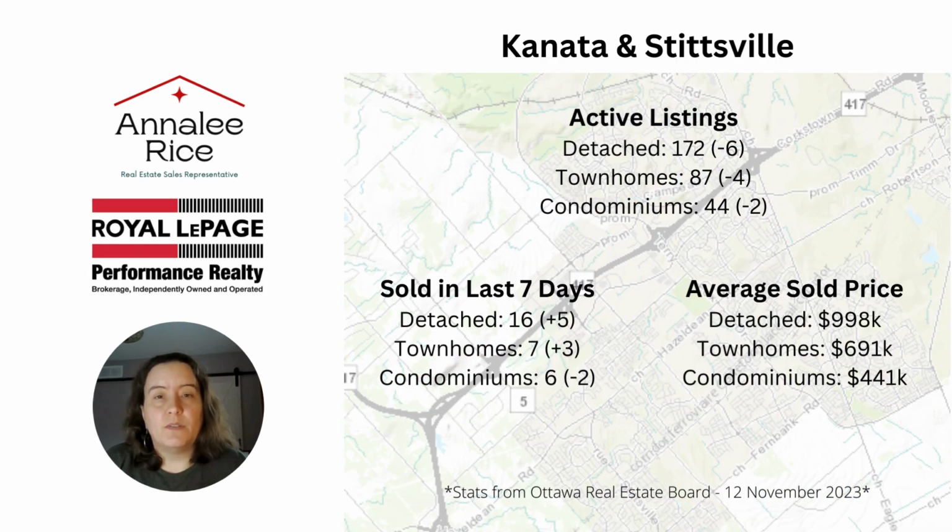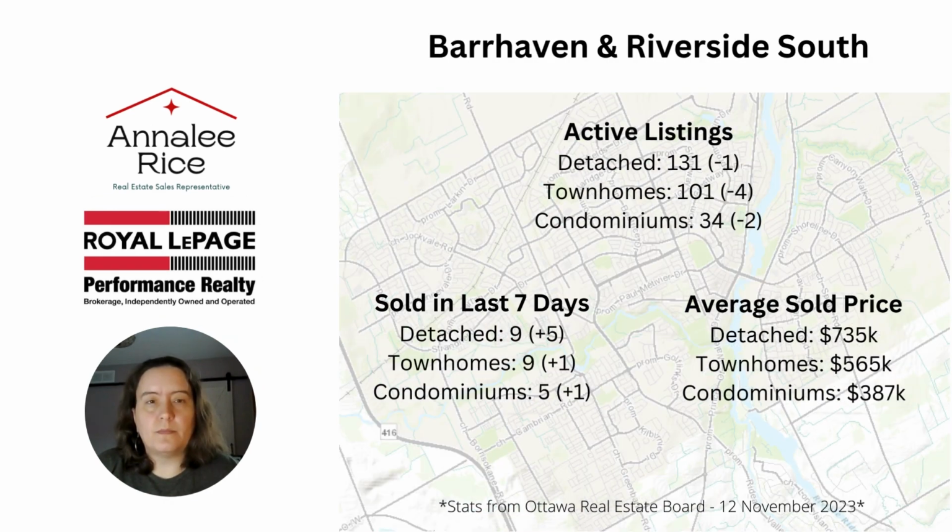In Kanata and Stittsville, we have the inventory dropping across property types this week, and the sales were up for detached and town, slightly down for condos. In Barrhaven, we had a slight decrease for inventory across property types and increase for sales across property types.